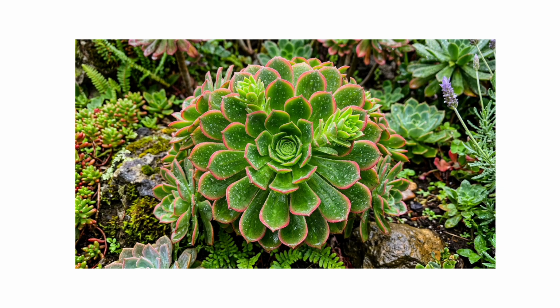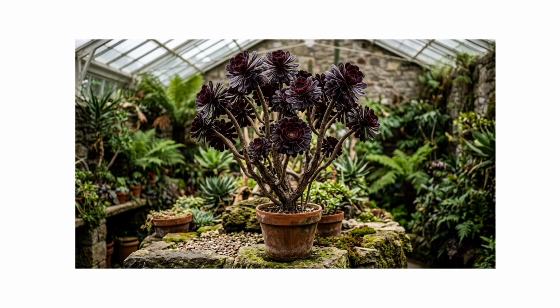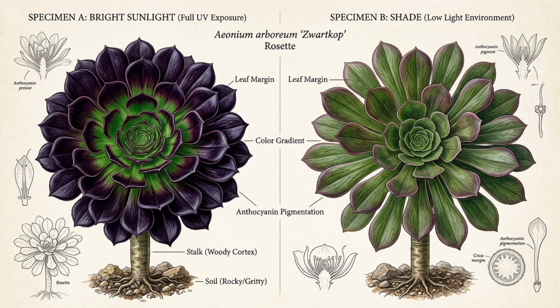During the dry summer heat, Aeoniums curl their leaves inward, reduce their metabolism, and enter a semi-dormant state. When autumn rains arrive and temperatures drop, they wake up and begin their active growing season. The most dramatic species, Aeonium arboreum atropurpureum, produces deep purple-black rosettes on branching woody stems that give mature specimens the appearance of small exotic trees.